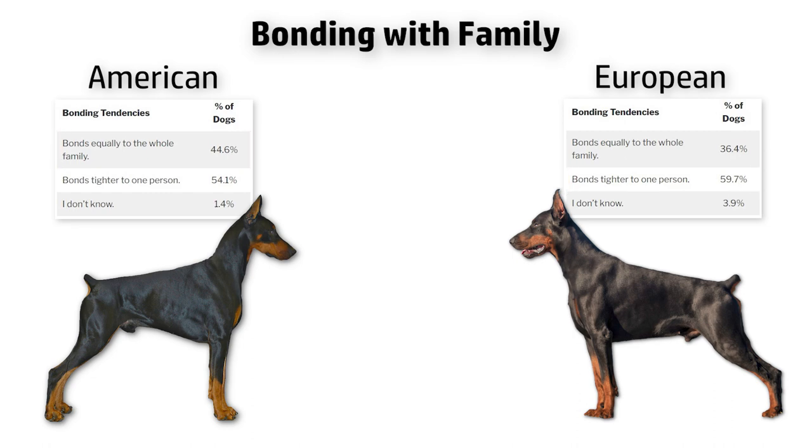You know, in general, male Dobermans are thought to bond tighter to a whole family, whereas females are thought to bond tighter to one person. So if you really want a dog that bonds super tight to one person, you should consider a female European. And if you want a dog who bonds really well to an entire family as a whole, and if that's really important to you, then you might want to consider an American male Doberman.